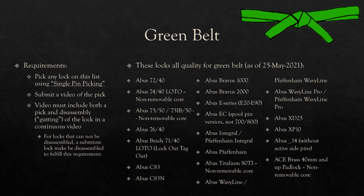Green belt is where the requirements start to become a little more strict and difficult. The locks on this list are getting more and more security features, and some of these locks are dimple pin style locks. From green belt on, only single pin picking is allowed, which means raking and other methods are no longer permitted. Pictures are no longer allowed as evidence, and the pick must be done on video in one continuous take with the lock never leaving the frame.